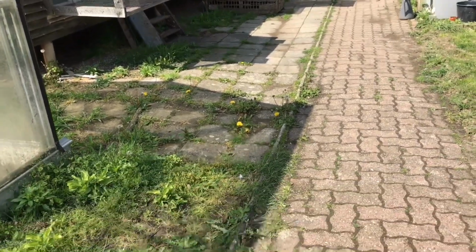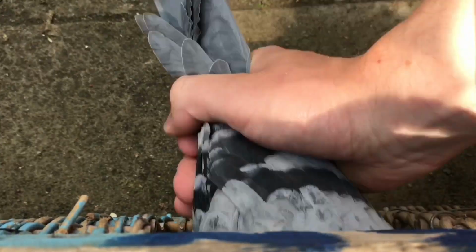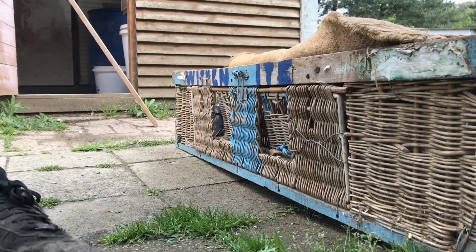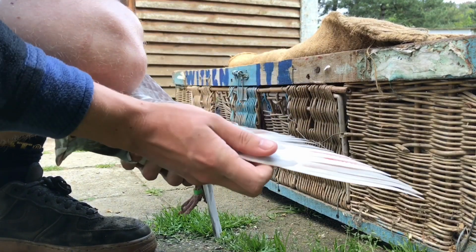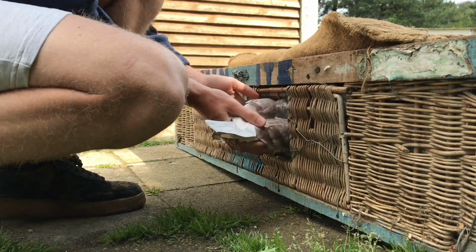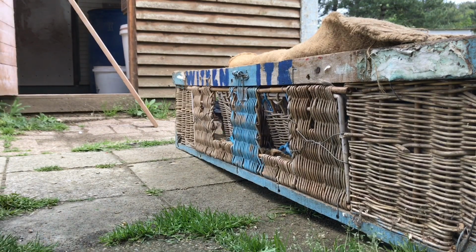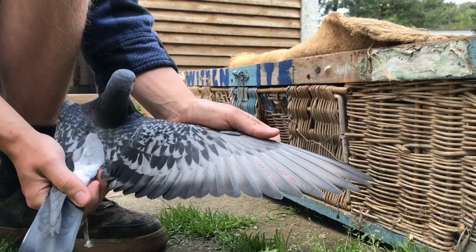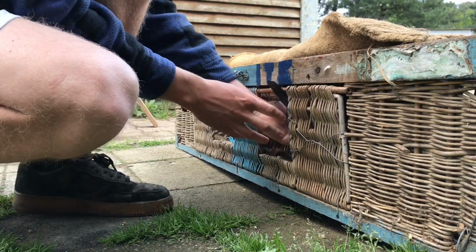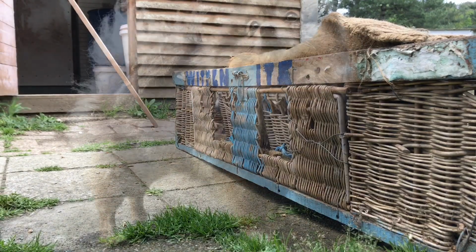So yeah, I'll get some clips of me putting them in the basket right now. So before I put them inside, I'm gonna check whether it's a hen or a cockbird, which this one is gonna be a hen. And the hens are on the right side and the cockbirds are on the left side.